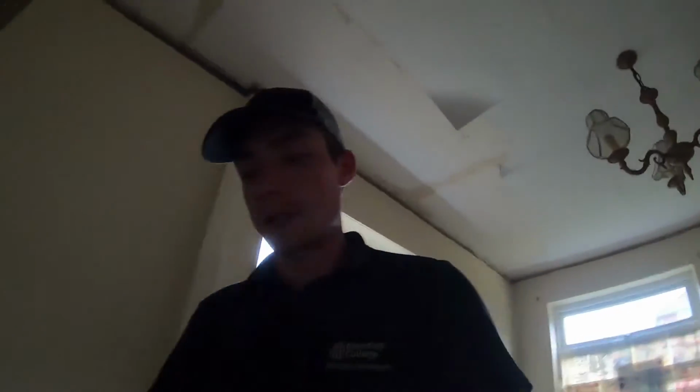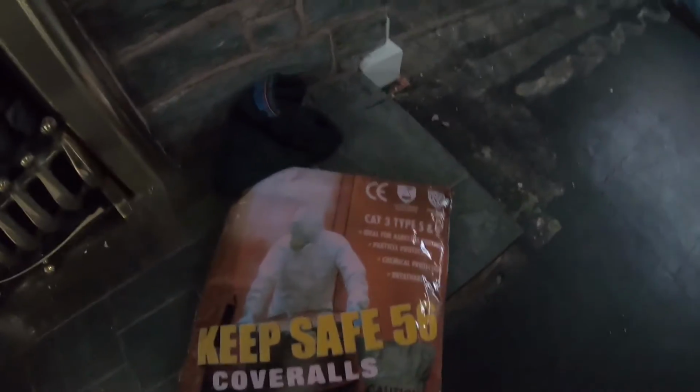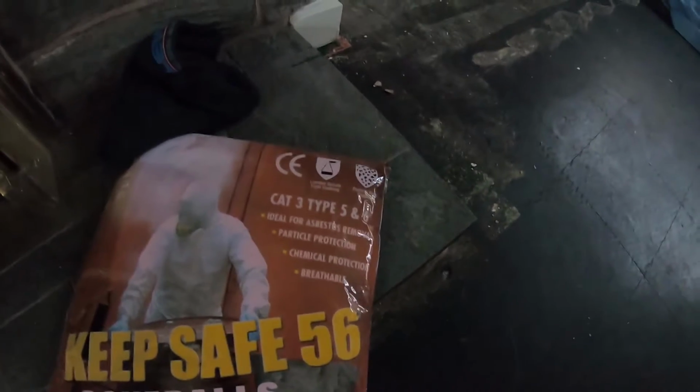Obviously, I'm going to wear full PPE. I'll show you them actually. I've got a suit, a mask. I'm going to change into my own boots. Don't want to get any fibres on my trainers. So here we are, this is what I'll be wearing. It says there, ideal for asbestos removal.